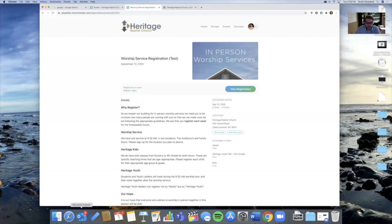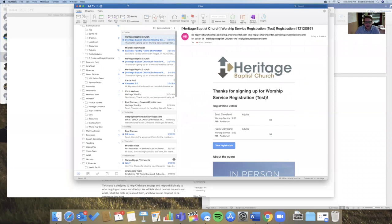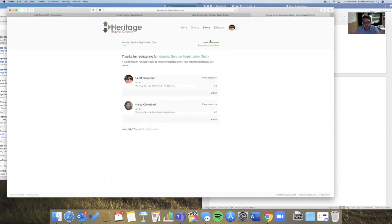And I got an email from that, so I'm going to click on that, and you can see here that the Heritage Baptist Church, thanks for signing up to worship registration, adults worship service at 9:30, and I can click and view that, and that'll take me right to this registration. If I need to make any adjustments, I can do that here, or I can view the details as well.